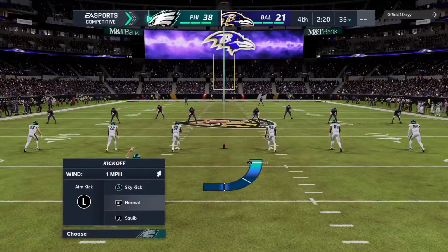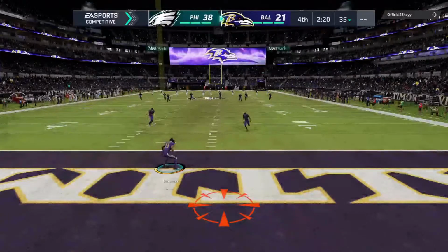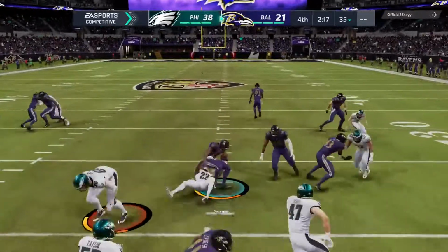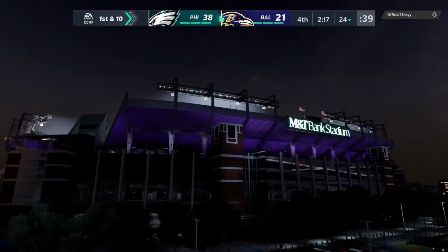Jake Elliott to kick off for Philadelphia. Now after the touchdown, here's Elliott on to kick it away. Taken about 7 yards deep. And he'll be stopped right around where he would have been had he gone down to a knee, maybe a yard shy of there at the 24.